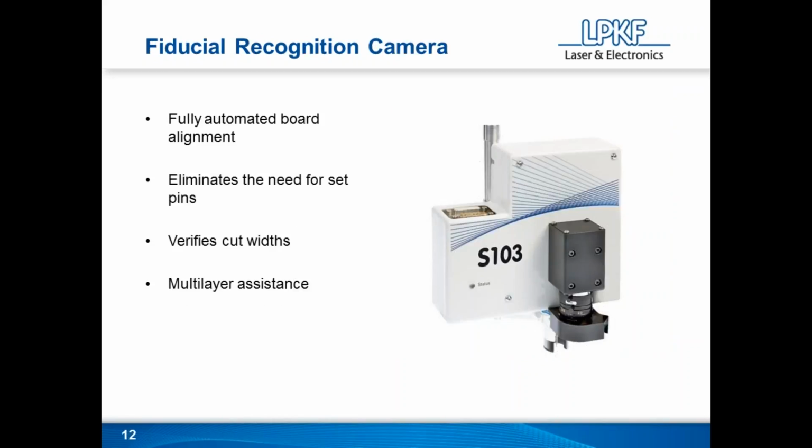The Fiducial camera is one of the best features that has been added to the ProtoMat systems over the last 20 years. The camera allows for optical registration of the PCB for precise front-to-back alignment, as well as alignment for 4, 6, or even 8-layer boards. The camera is also used to verify cut widths, to calibrate the depth ramp for the automatic tool change.